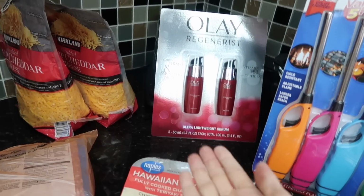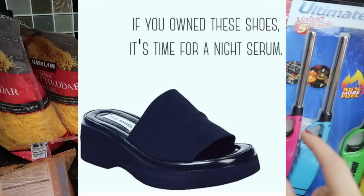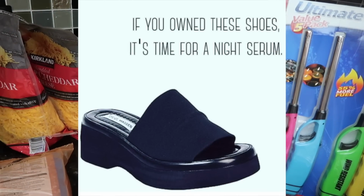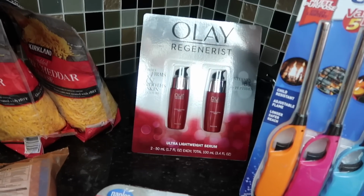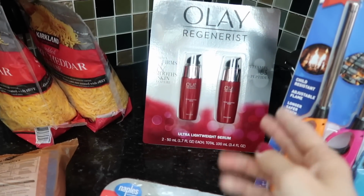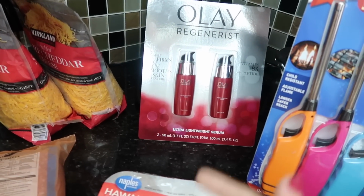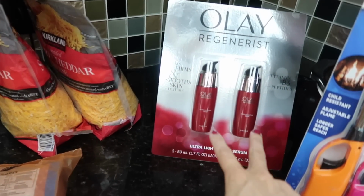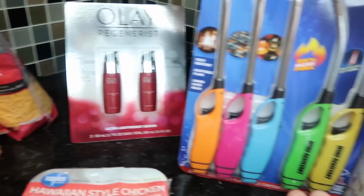Okay, pro with that. It's a serum. And then I saw a meme that said, if you owned these sandals growing up, it is time for a night serum. And that just kept popping up in my head. So that's a pro. Con to this is the price, my gosh. But again, pro to that would be the price because it was on sale. Con would be, well, there's 2. What if I don't like it and then I'm stuck with 2? I could go on, but I won't.